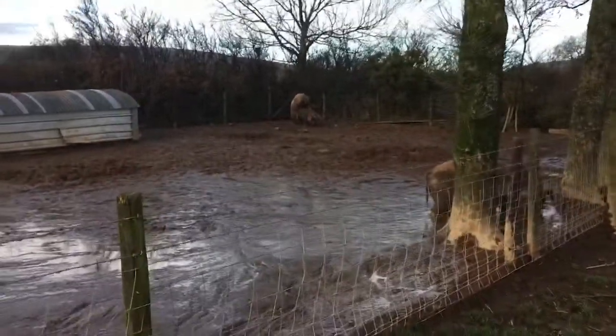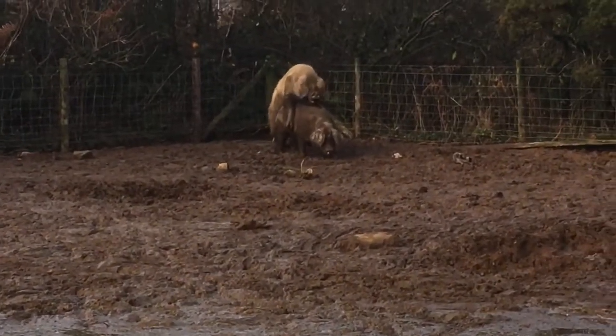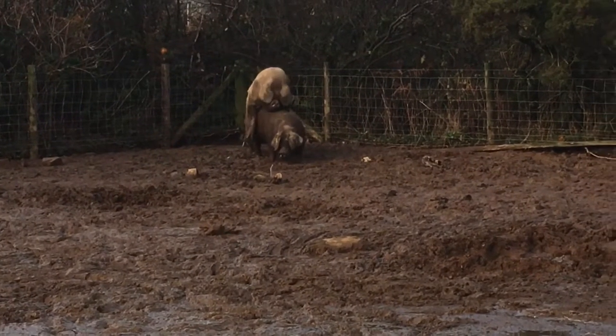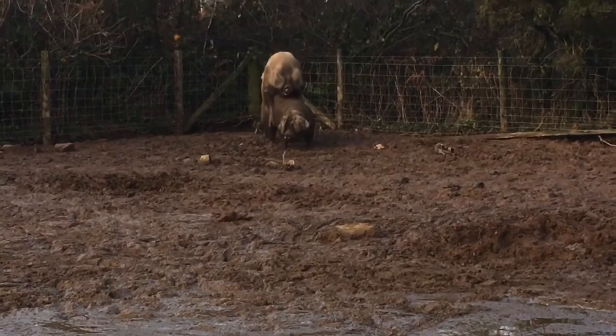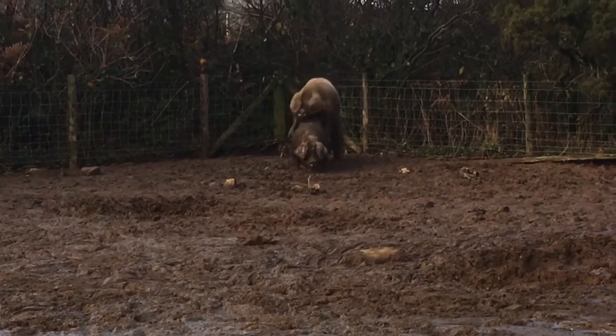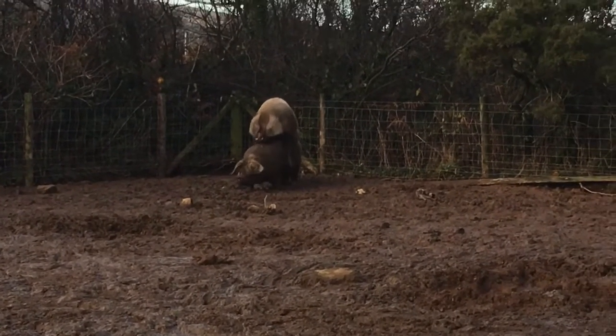So Victor's got, well, he's had four fresh sows in the week, three today. So he's just serving the second one of the day. So it's like Saturday the 30th of November, I think. So it's not just playing, that's getting the job done. Second time today, so.